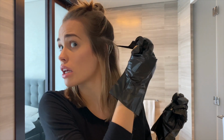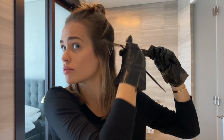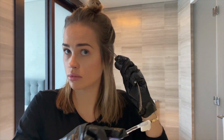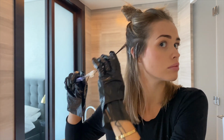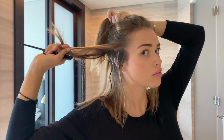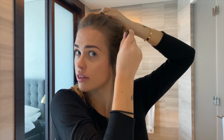So the right hand I'm using to touch my hair, and the left one I'm only grabbing if I am sure of where I want the highlight to be. So here's the other one. And just repeat. I release about a 1 centimeter thick layer of hair, and then just repeat.